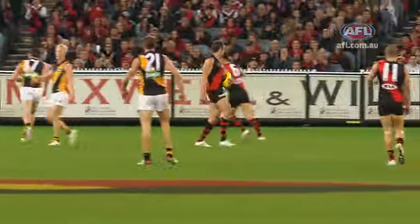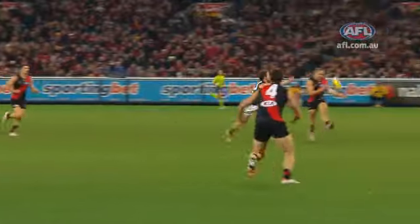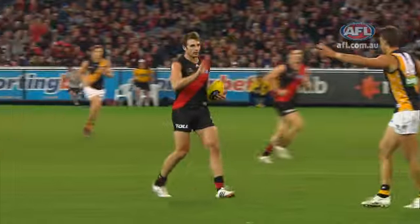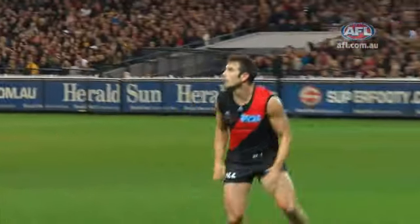This is a great weapon to have as an on-baller, to be able to go forward and take marks and kick goals for your team. And Jobe does it as well as anyone. He played a lot of footy as a junior in the forward line, and you can see that. He knows when to lead at the football, and he can find holes when he moves forward very, very easily. That shows me he's a natural forward.